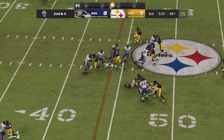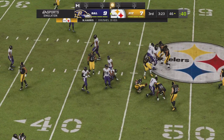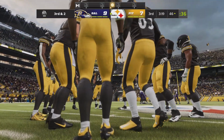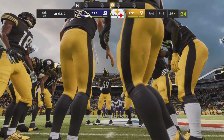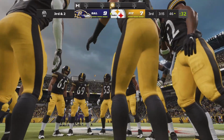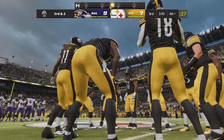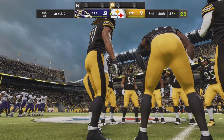On 2nd down, it's Harris. And he'll get this down only to about the 46. And he got half of what he needed there, 2 yards, and it'll bring up a 3rd and 2 more. Well done to sniff that out defensively. He had it diagnosed pretty quickly. I love that description because diagnosed is perfect on that one.